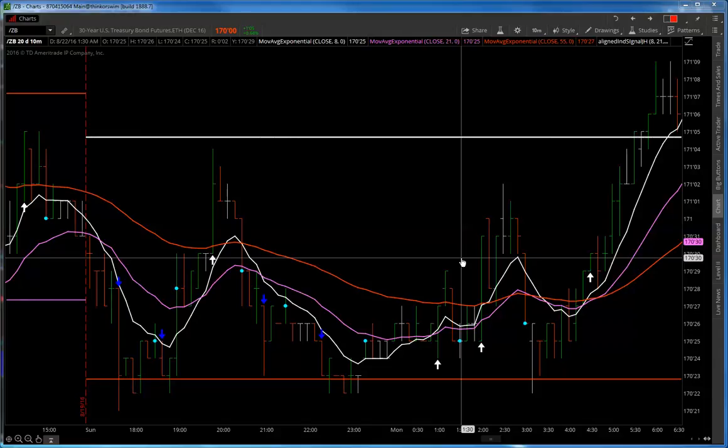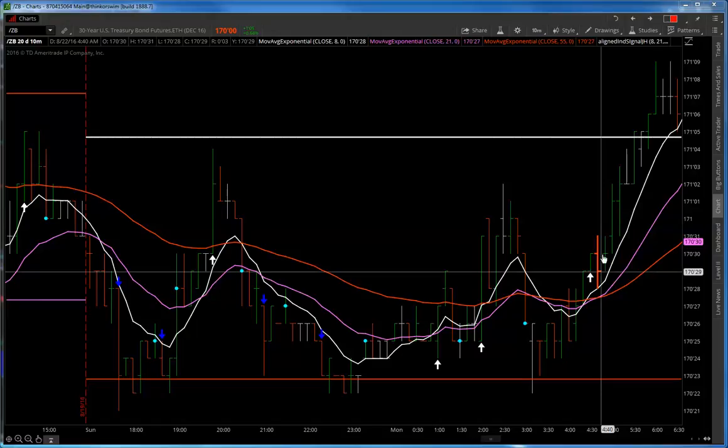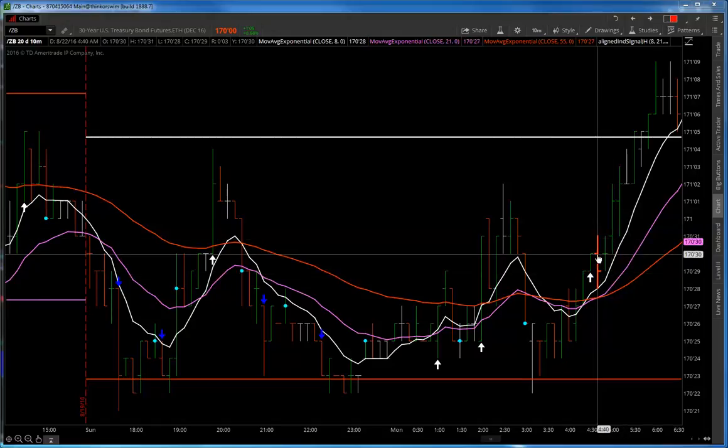Okay, let's do 822, week of 822. And it starts off with a bang. Now I didn't get into this trade till a little later, around my 5 o'clock, but boy, you could have got in at the 4:40 opening bar at 170.30. You were off to the races.